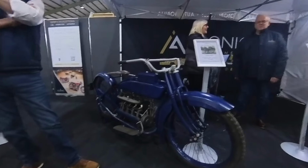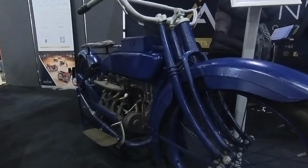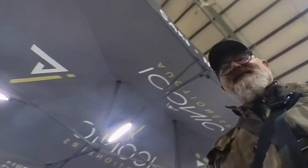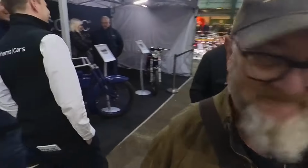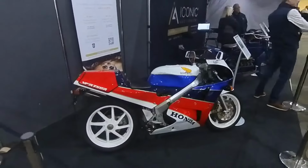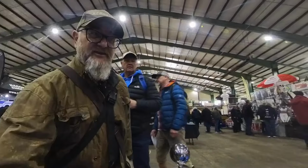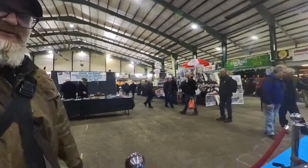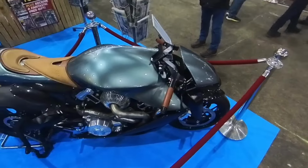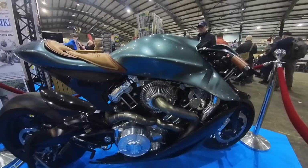That one that we've seen down there, it's an unrestored one, I would guess, or a partially restored one. Four cylinder shaft drive. What year will it be? 1919. And then the modern classic that we all lust after, RC30. Very nice. H plate, so yeah, very nice. Not something you're going to see every day, an Aston Martin motorcycle with a Brough motor. That is a little bit special.